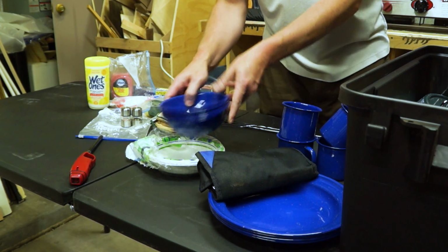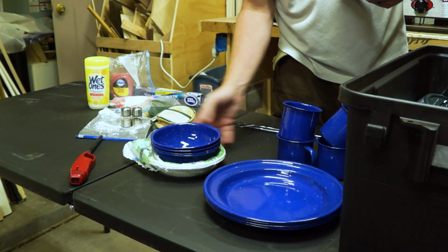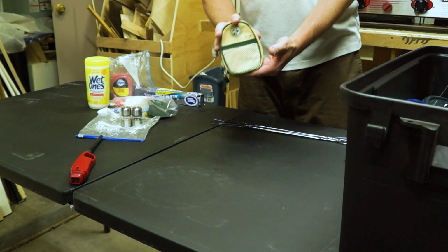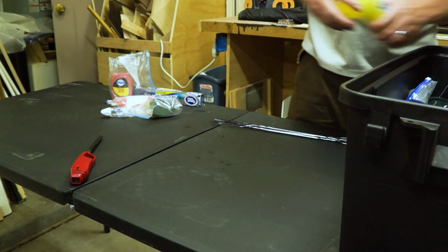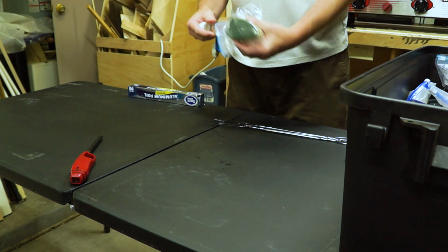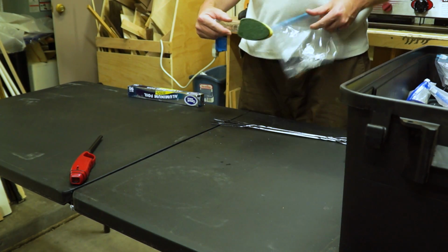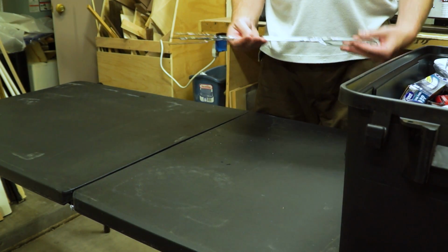Ozark Trail makes this 4-piece kit that's rather affordable, and it seems like it's really good quality. It comes with 4 of the bowls, plates, cups, as well as 4 sets of silverware. I keep a small first aid kit around just in case. Some salt and pepper shakers, wet wipes, dish soap, some latex gloves to wash dishes, a cleaning sponge to clean the dishes. Make sure you clean this once you get home. That way it's clean, and make sure it's dried out before you put it back into the bag. Aluminum foil, a barbecue lighter, and of course our marshmallow roasting sticks.